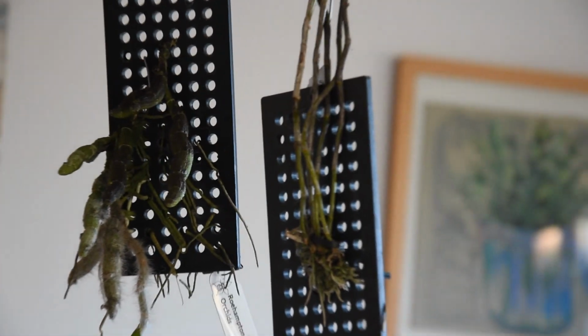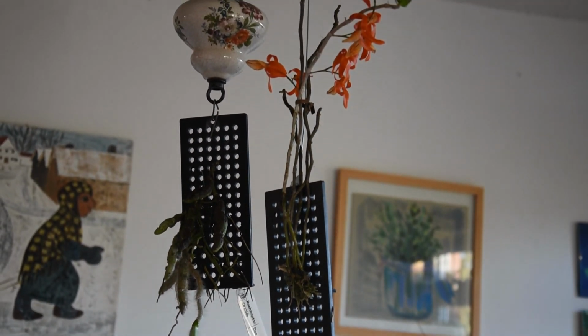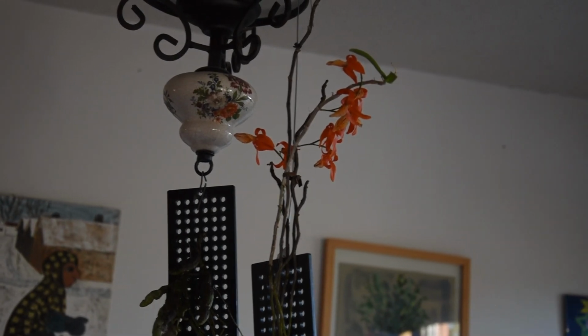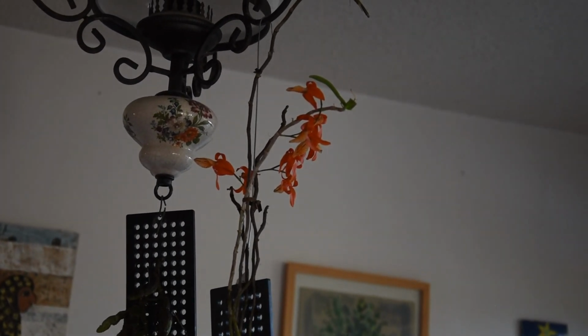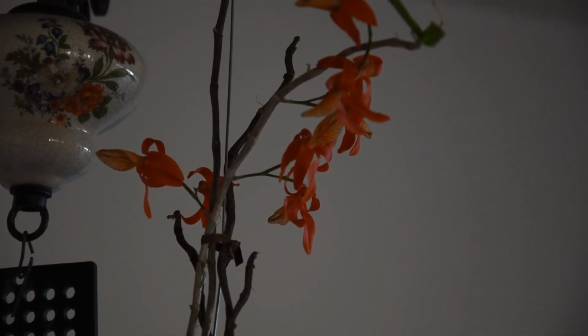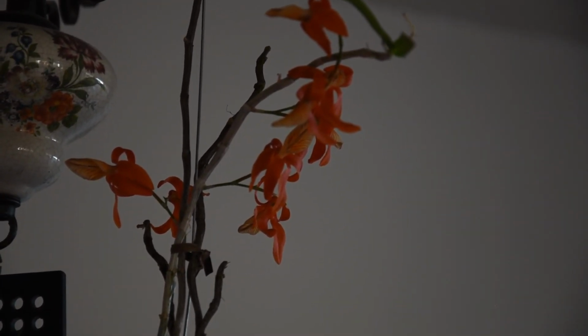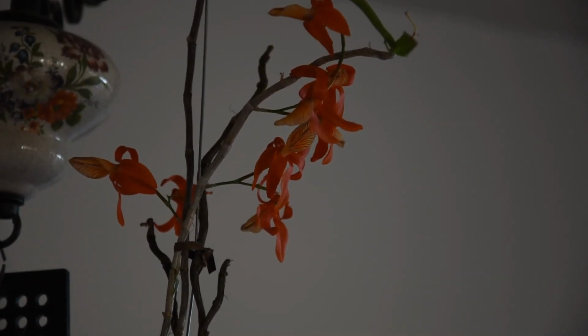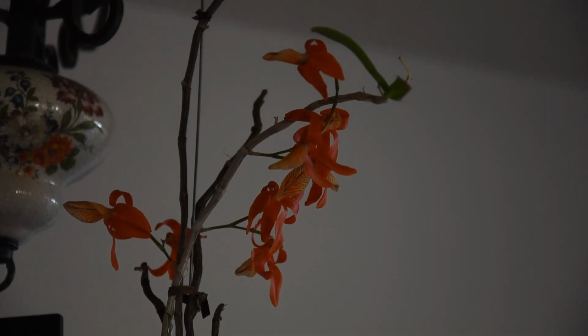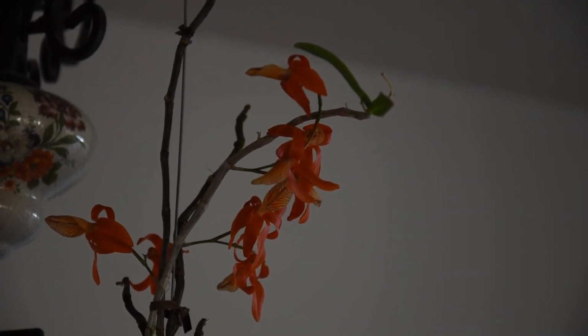This one, the other one, the orange one, is also a dendrobium, and it is called Dendrobium unicum, and unique it really is. Look at the beauty of the flowers. Let me again focus on them. Look at them. Isn't it something? I am so, so happy I have it.